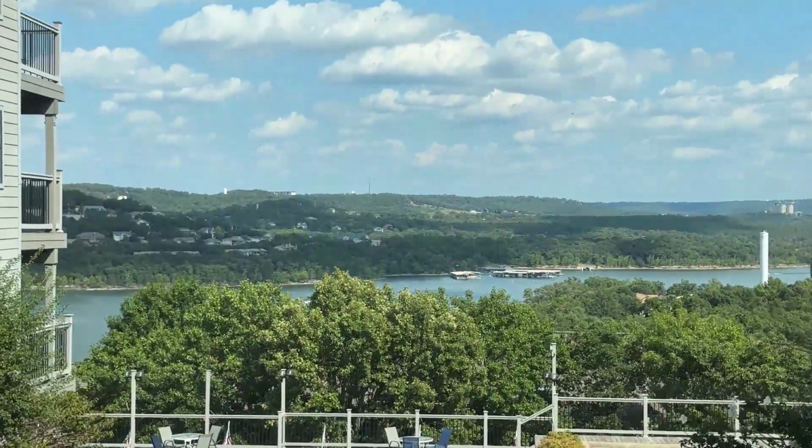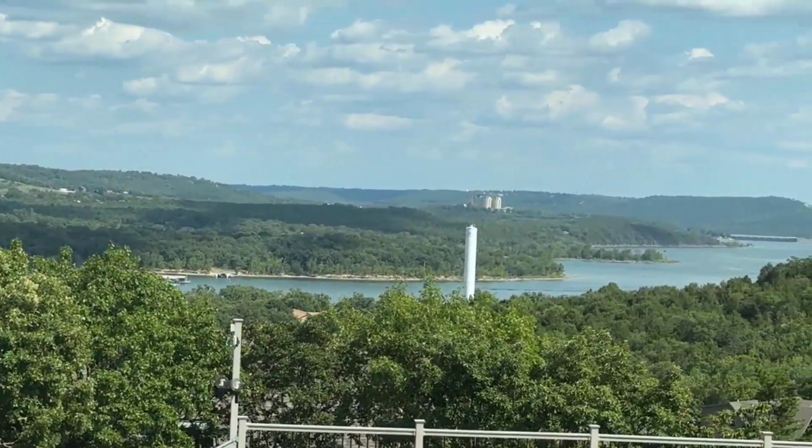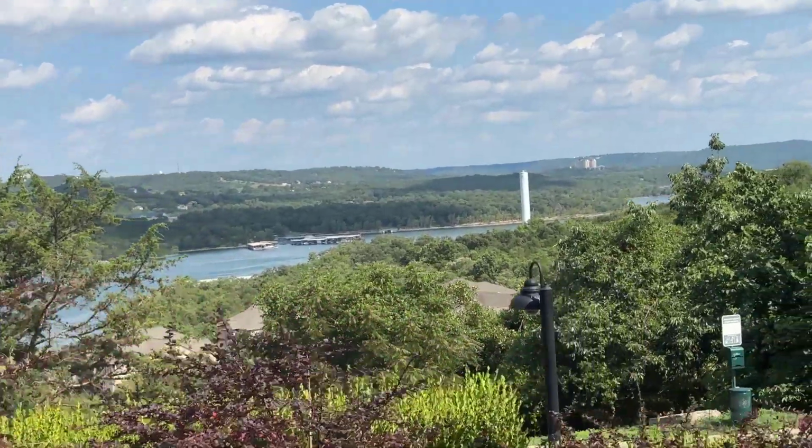There are also many inlets, coves, and hillsides on the lake with nightly rentals with great lake views. And as a bonus, when you stay on the lake, it's only a short drive into Branson and all it has to offer.